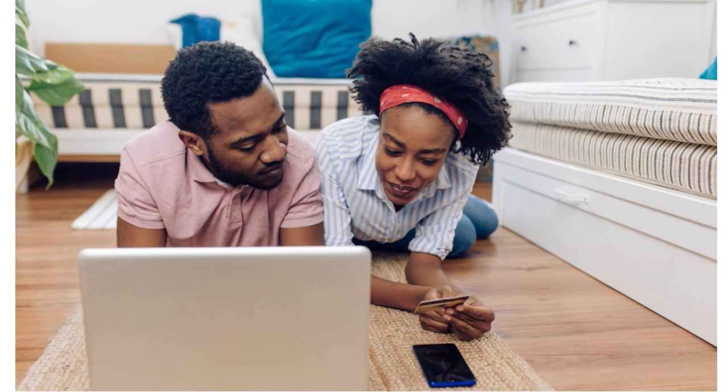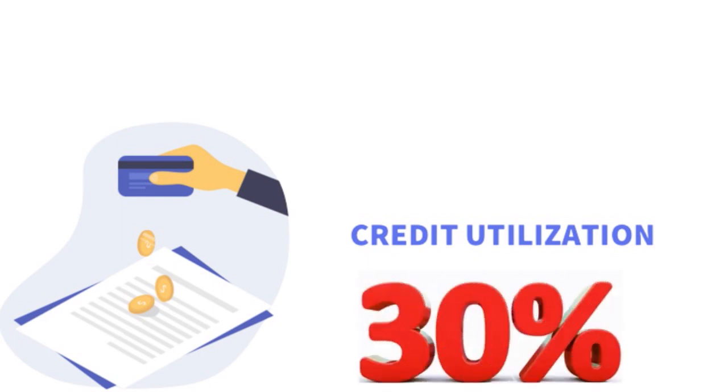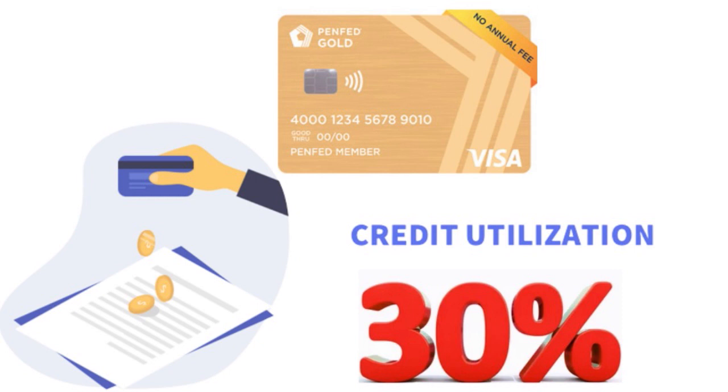Because once you get into the 40s, that's crazily high, okay? 50, don't even talk about it. So your credit utilization is basically the proportion of credit that you use, okay? Now, as I said before, 30% is not a magic number. It's a yardstick that allows you to see, okay, this is good, this is not good. And it matters a lot when it comes to being approved for the PenFed Gold Visa to have a lower CUR.